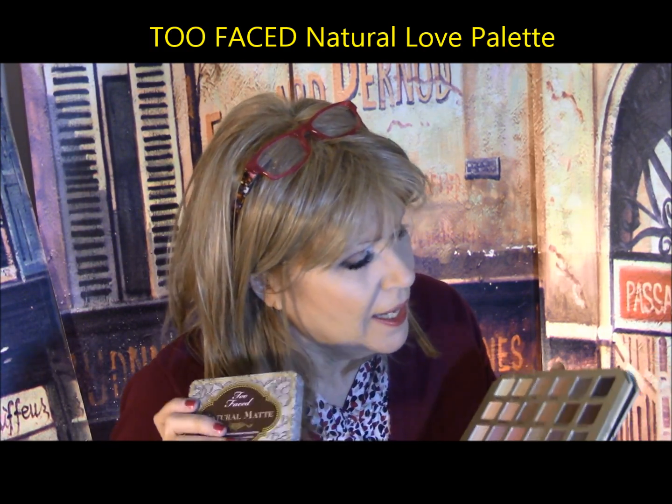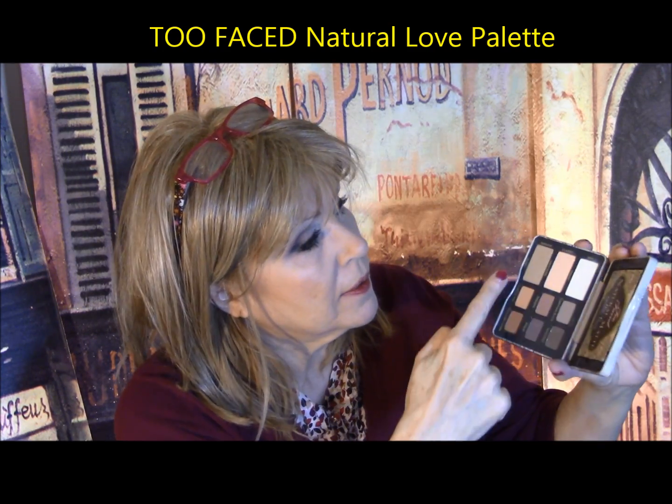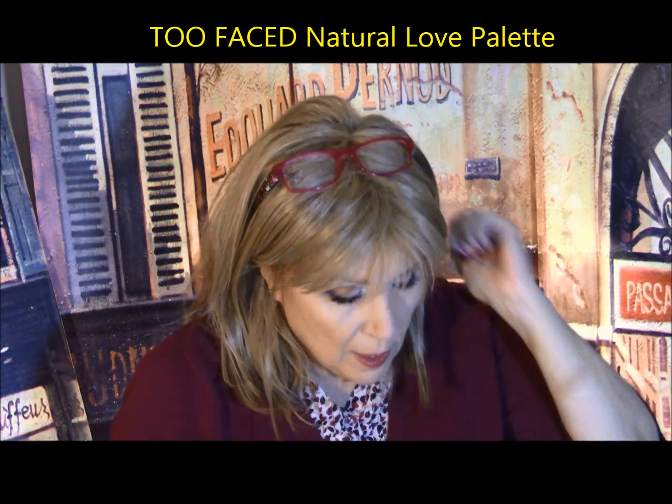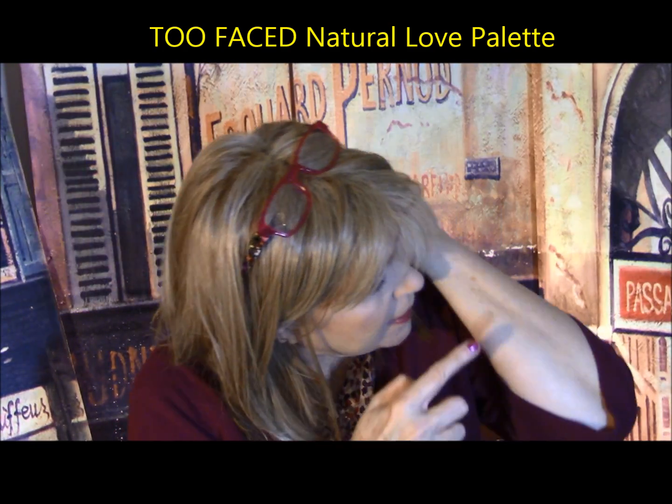And of course this is my third natural palette. I love these, and I thought, geez, that looks a little different. And sure enough, Nudie is the transition shade. In the natural palette, this is Nudie, and it's completely different. Let me just give you a swatch here. I'm just going to swatch it on my arm, and I'm going to swatch this Nudie, and you'll see that they're completely different.